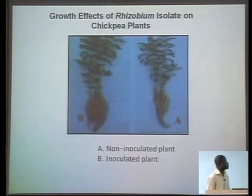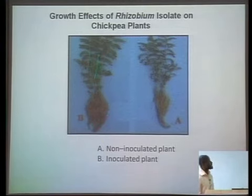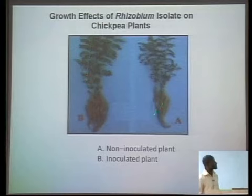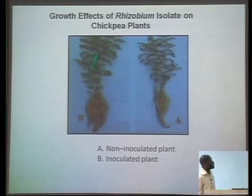In the greenhouse, this picture was taken, and it shows a chickpea plant that is inoculated with the isolate, and a chickpea plant that is not inoculated with the isolate. And here we can see that the root is very dense, full of nodules. The shoot is big, and the stem is long, relative to the uninoculated one, which is A, which has small roots, and you can hardly see a root nodule here, and it has a short stem, and the shoot is also small compared to B, which is the inoculated one.